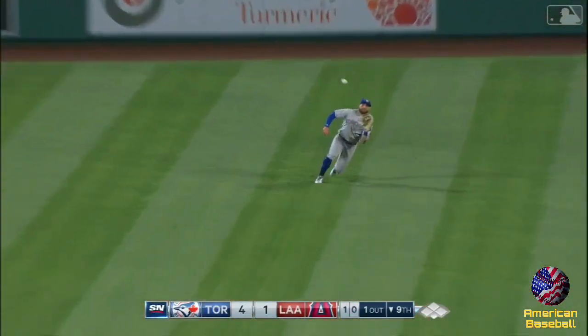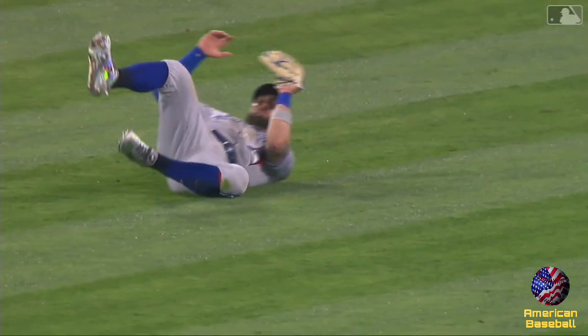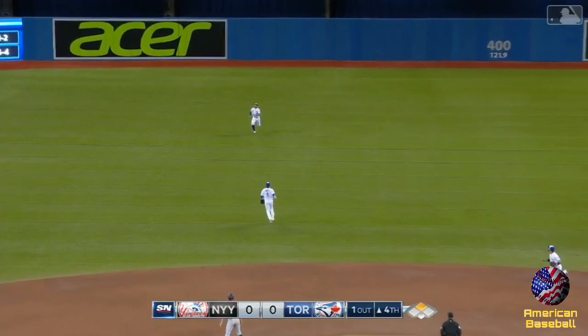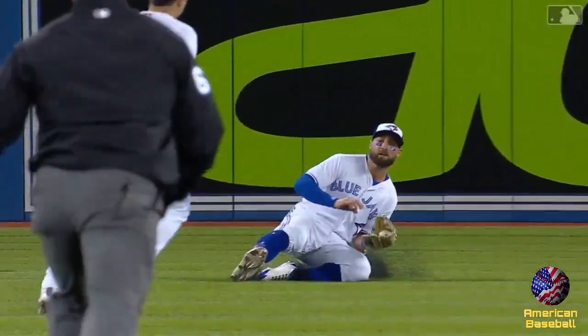Liner into center. Here comes Pilar. He'll make a nice sliding catch. Two away. You know, I've talked to Kevin before. Popped up shallow center. Pilar racing in, makes the catch. Sliding grab in shallow center.